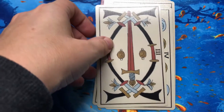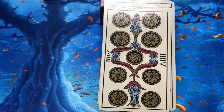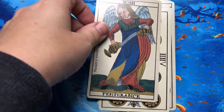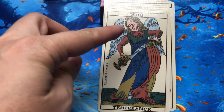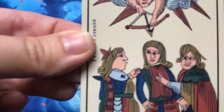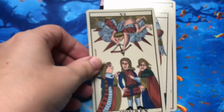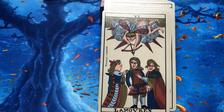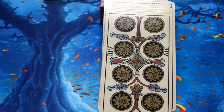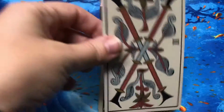This deck is very quirky. The faces are still weird. I don't like the faces. I mean, he looks cross-eyed there, the guy in the center. All the faces look really strange. But that's okay.